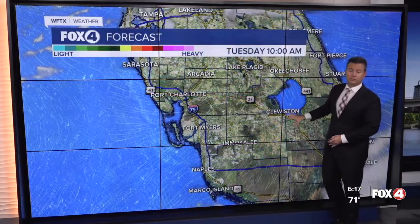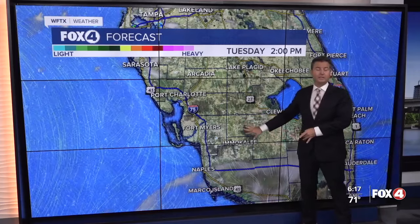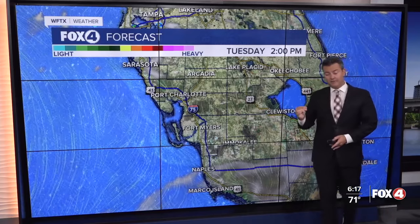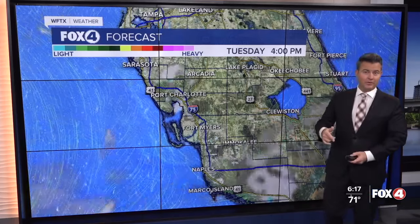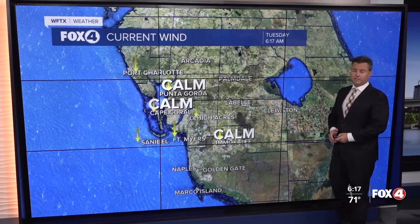Well, we're going to be on the north side of that here today, and what that means for us as we slide through the next few hours: mostly sunny. Eventually, that wind does come in out of the west-northwest, and that's going to allow for some slightly drier air, and eventually tomorrow morning, temperatures that are even cooler. So we're going to see some high-level clouds roll in later on today, but our rain chances stay low.